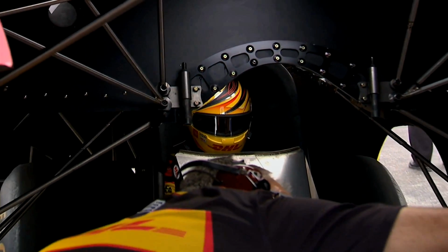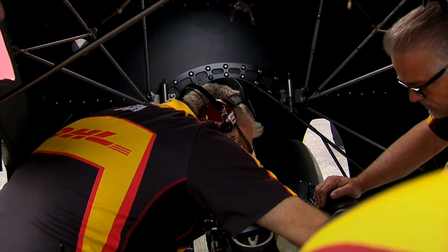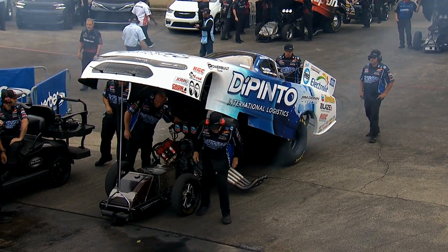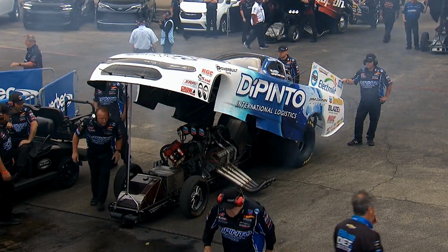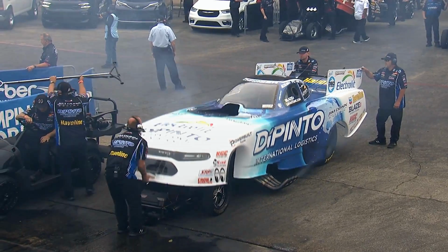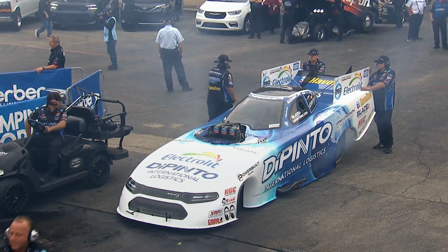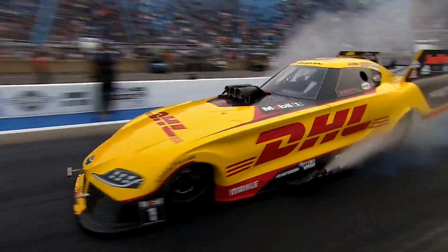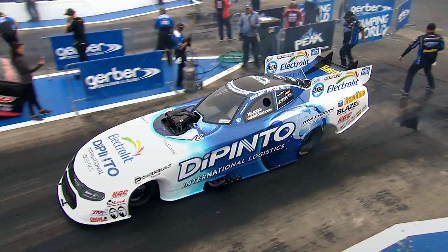New look this weekend for the car in the left lane. The Pinto International Logistics look returns along with the folks at Electrolit. That is Alex Laughlin. Last time we were at this racetrack, Alex Laughlin would have been driving a Pro Stock car. Since then, he's raced in Radio versus the World, where he won, Top Fuel, and now this year driving for the legend, Big Jim Dunn. And that is J.R. Todd over there on the right lane.